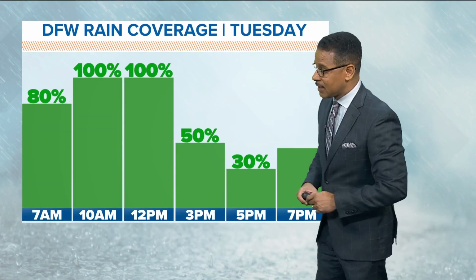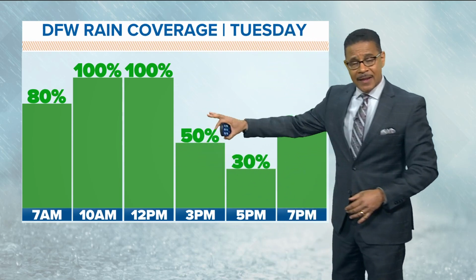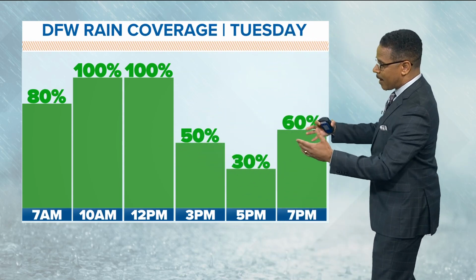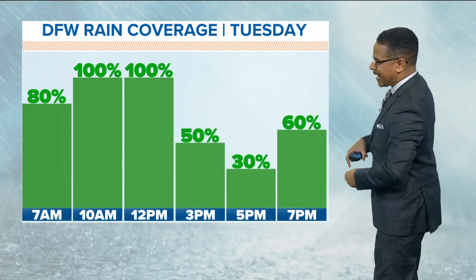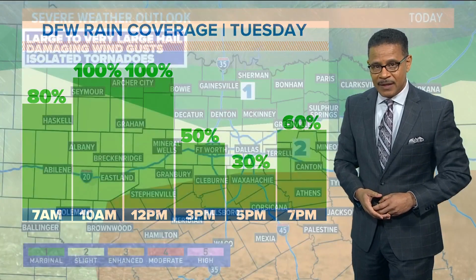and it will be fairly widespread with those showers and storms, with that severe potential continuing across the area today. So you see the coverage really does ramp up a little bit later this morning through about midday, and then it tapers off once again coming home. It might be a little bit drier before we will see that next round, I think, with the storm chances increasing again as we head into this evening.